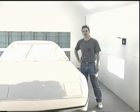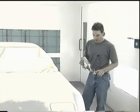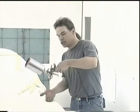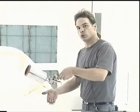I'd like to talk a little bit about spray gun technique. Technique is very, very important in the application of the clear coats and base coats. It's something that's very, very easy to forget, and it's easy to get lazy. What I'm talking about is gun distance, the distance between your gun and the panel that you're shooting. It's critical that it's the same and parallel throughout the whole vehicle's surface.